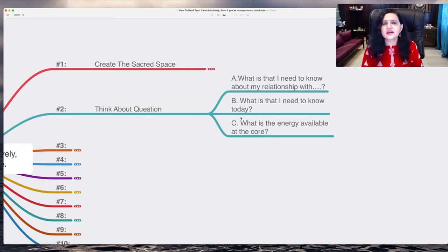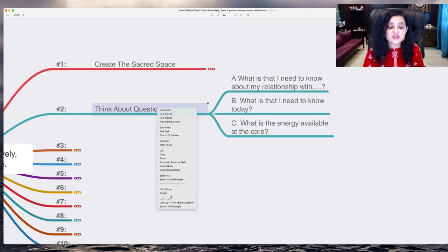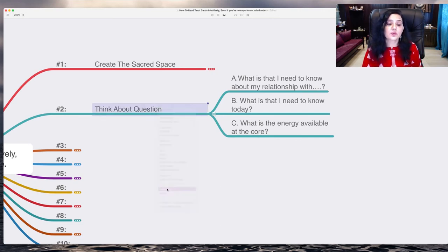And if suppose I want to know specifically, तो मैं ये भी पूछ लेती हूँ, okay, what is that I need to know about my relationship, right? With dash dash dash, ये आपने देखना है. अगर आप relationship का पूछ रहे हैं, if you're asking about career guidance, so you see, frame the question in that manner so that you get the right kind of guidance. So this is a very important step. The second step is about thinking about the question.